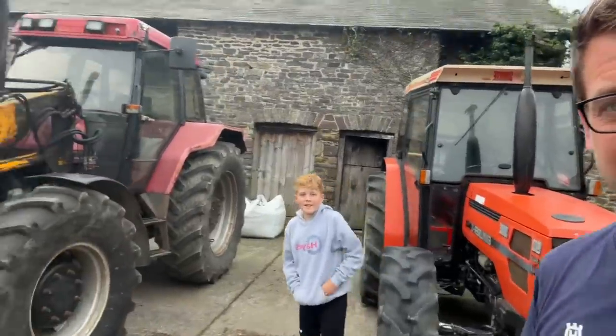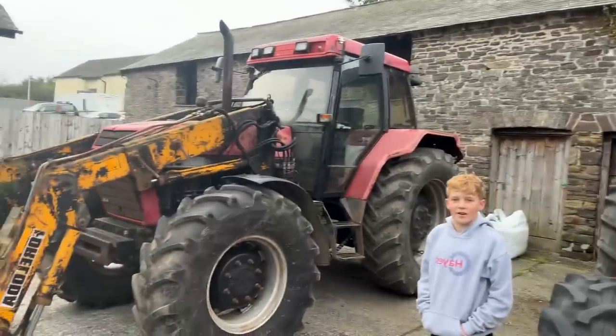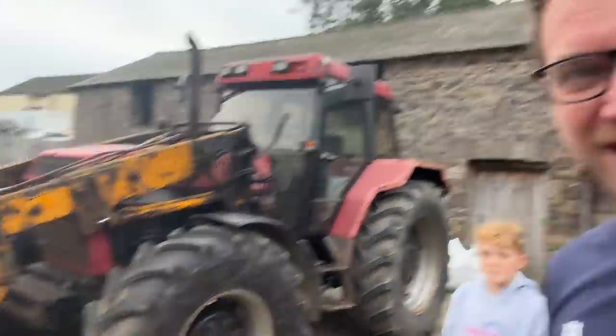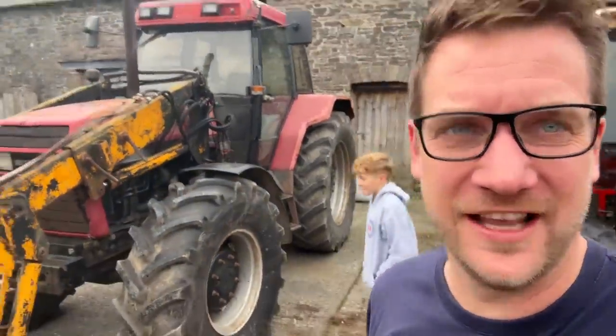But the tractor addiction seems to be getting bigger because we have some very exciting news, because we have bought a Case Maxxim 5130. Oh yes, a Case Maxxim 5130. Look at her. Well excited. So we bought this tractor possibly to keep or possibly to flip.